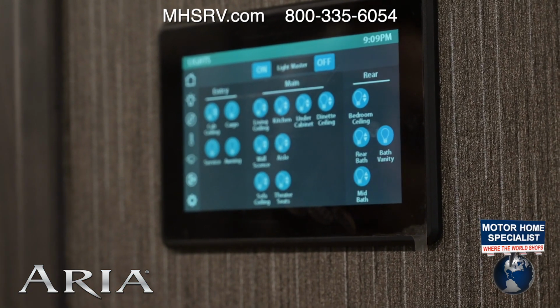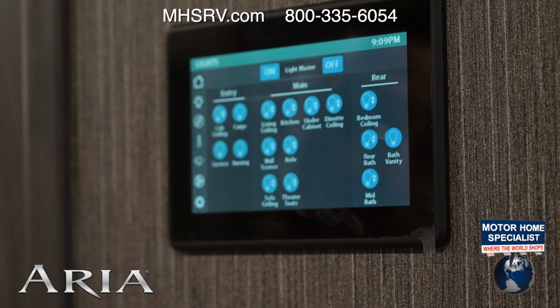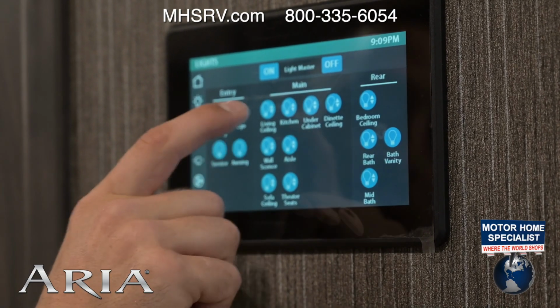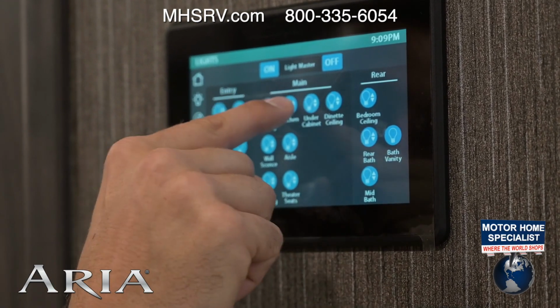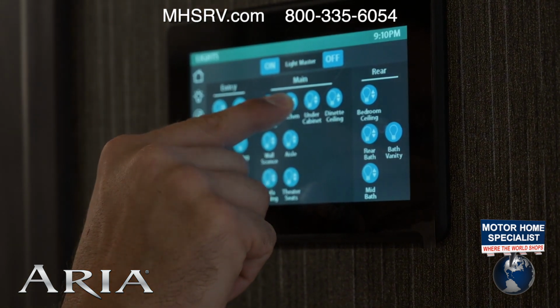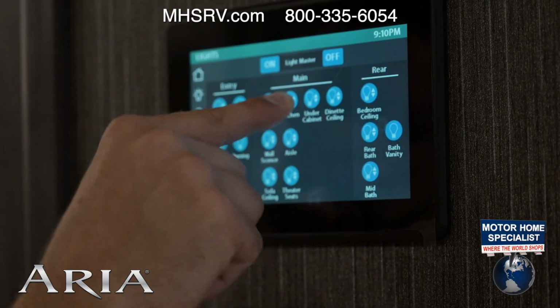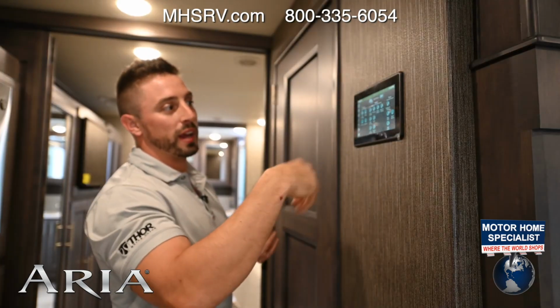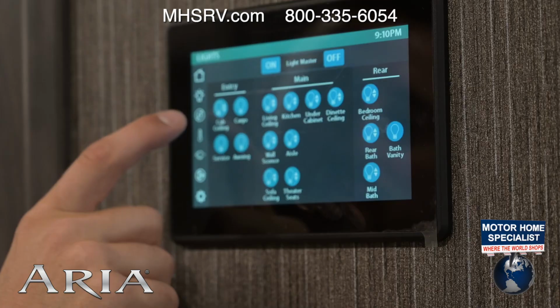You can, again, turn them all on from here, or wirelessly throughout the coach with the additional control panels we have throughout. Any of the ones with arrows, if you press and hold, those will actually dim. So you see you actually have dimming features with a lot of the lights throughout the actual motorhome. And if you press and hold on, that'll bring everything back up to its original brightness.